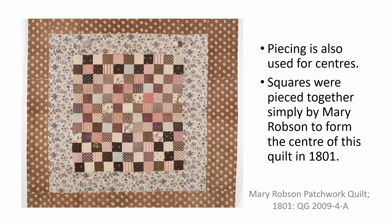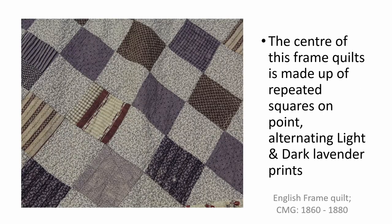Piecing can also be used for centres. Squares of early printed dress and furnishing cottons were pieced together simply into a checkerboard by Mary Robson to form the centre of this quilt in 1801. A later Victorian frame quilt has a large centre made up of pieced squares on point, which alternate between the light and dark lavender prints popular in the last part of the 19th century.